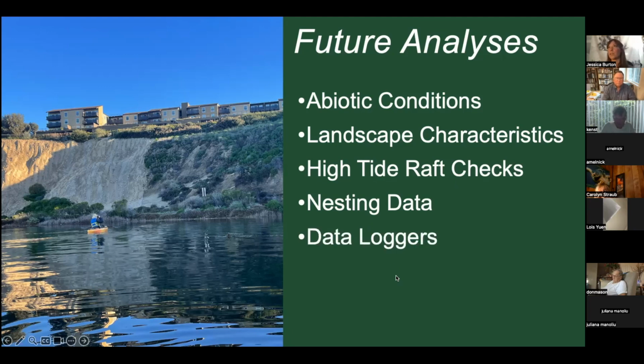I also have data logger data. I did not go into it as much in this talk, but the rafts have a wide variety of raft cover types. Some of them have artificial shade cloth, some have palm fronds, some have fiberglass, and some are woven. And I want to look at the microclimate within those rafts, particularly temperature and light.